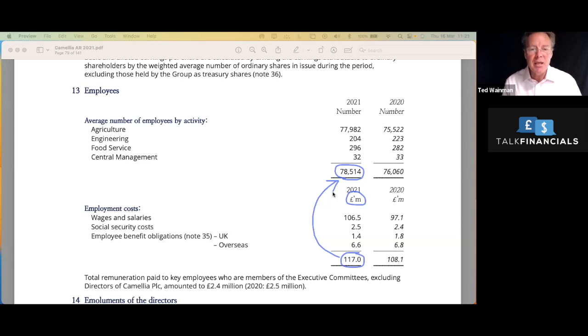Now, it may be that you think about the employees by activity. It's all in agriculture. It doesn't tell me whether that's UK agriculture or overseas, and it could well be farms overseas. I know that they do have some overseas. You can see they're talking about overseas benefits, for example, and maybe these are people who are paid considerably less to till the land in far-flung places. But it's just a bit of an eye-opener. It surprised me, and maybe it surprises you.